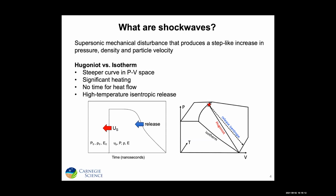So briefly, for those of you who may be new to the idea of shock waves, this is essentially just a supersonic mechanical disturbance that produces a step-like increase in pressure, density, and particle velocity as it goes through a medium. When we shock a material, we're effectively instantaneously bringing the sample from an ambient pressure temperature state to a pressure temperature state on a point on a curve known as the Hugoniot. Compared to the constant temperature isothermal compression curve that you might probe in a static compression experiment, the Hugoniot defines both a steeper curve in pressure volume space, but also involves significant heating, as there's no real time for heat to flow out of the system during these measurements.